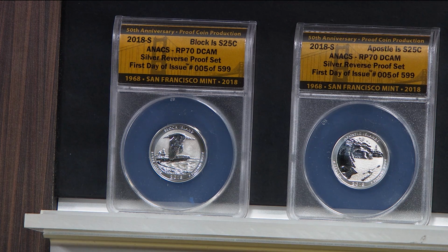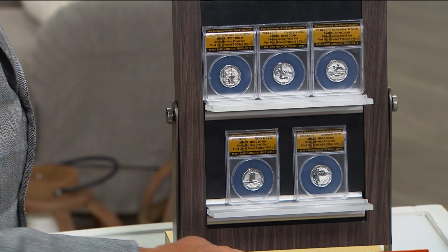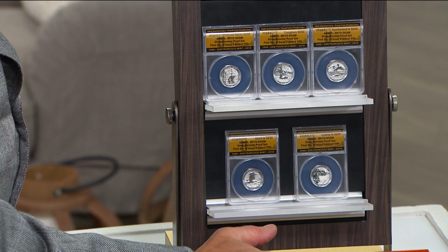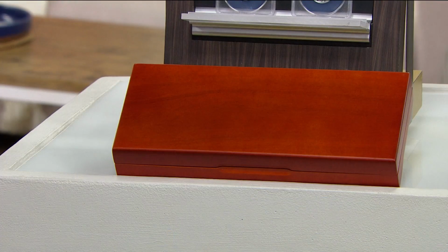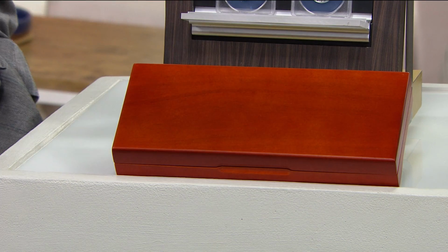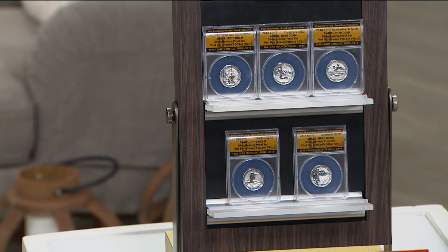But remember, the quarters are silver. Understand, the cost of certification is $30 a coin. It's $150 in certification, and the red oak presentation box, which is $29.95. So I can get you in this perfect certified set for basically the cost of the box and the cost of the holders. Actually, a little bit less than that. And so that's why this is such a unique opportunity.